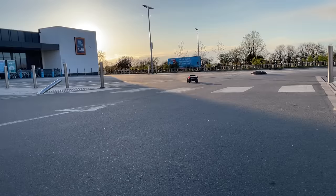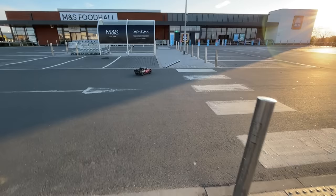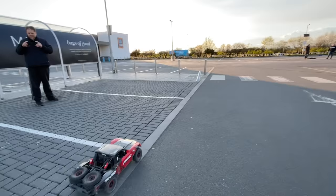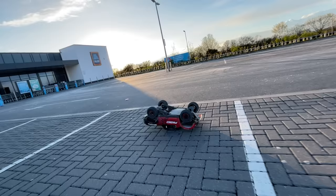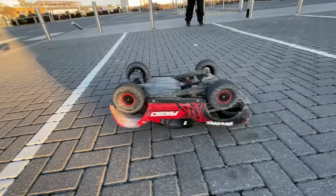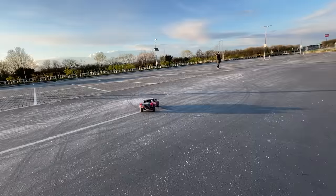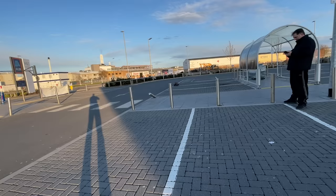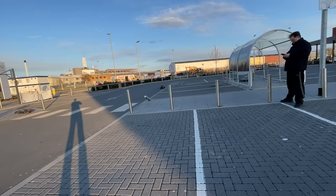What a save! Oi! What do you reckon? Can we use that as a ramp? Footage. I'm trying to do a 360 and land it on wheels. One more, I don't want to kill it. Oh, nearly.